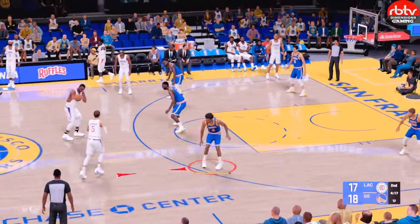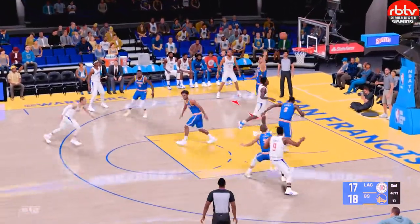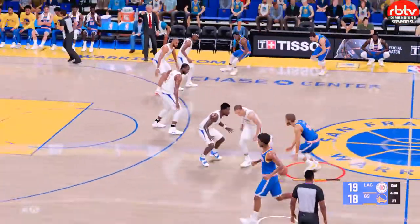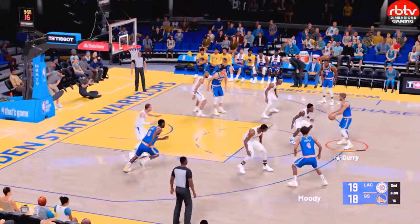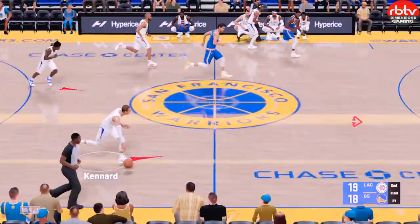And with Nick Batum, he's a very aware player. Always seems to make the right choice, Grant. I mean, he has a great assist-to-turnover ratio for his entire career. And it seems like he just gets better as he ages. Batum is simply a smart player who keeps things simple. Looney with the ball, and Kennard picks him up defensively. Pass to Iguodala, takes a 3, and it's the Clippers with the rebound.